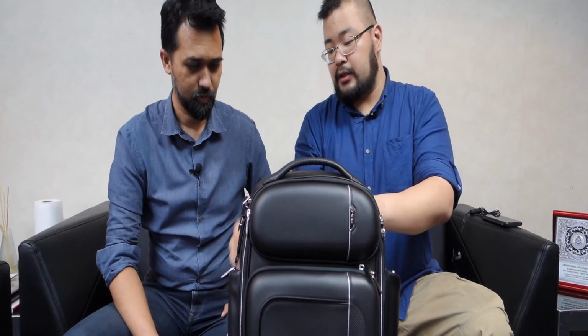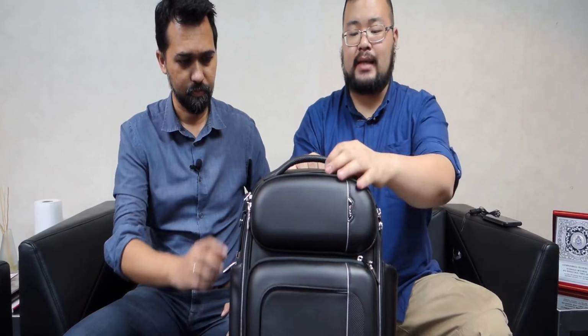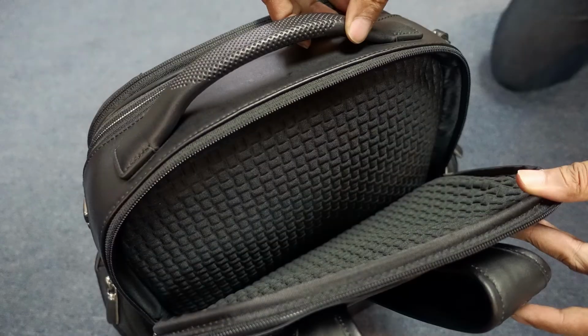Right. All right, so unlike the previous version of the Barker, this one actually has the laptop compartment on the outside instead of on the inside. One of the great advantages is that if you just wanted to reach for your laptop, let's say you're at the airport, and if you travel, you'd know that you have to separate your laptop out from your bag and then put it on the scanner. So having it like this means you can reach for it easily and you don't have to dig everything out, take out your laptop, put it back in.